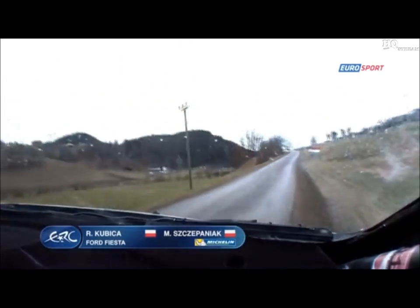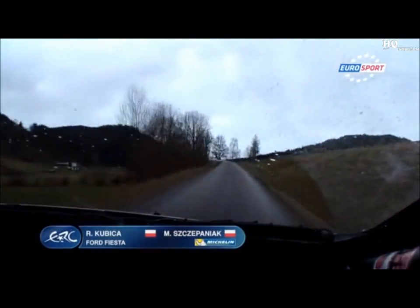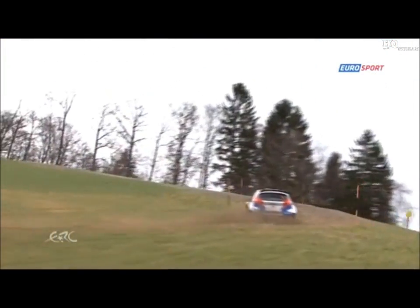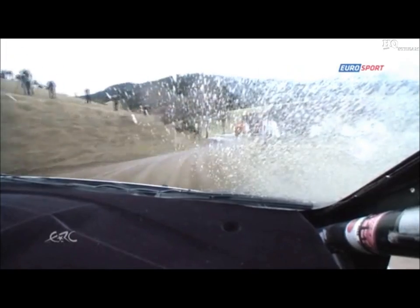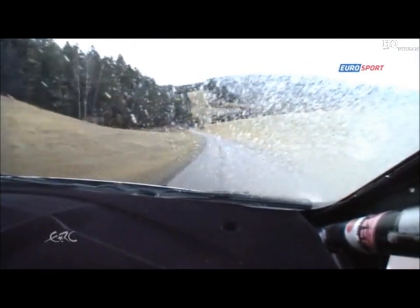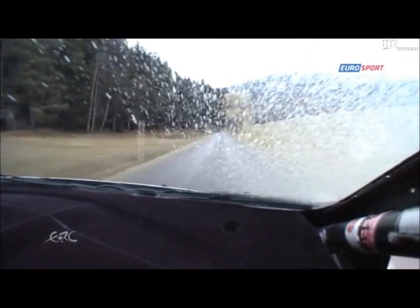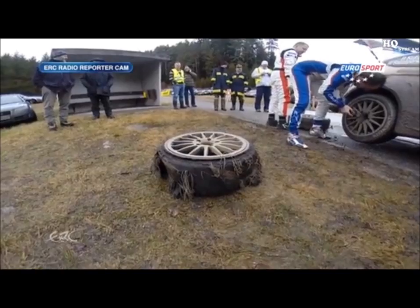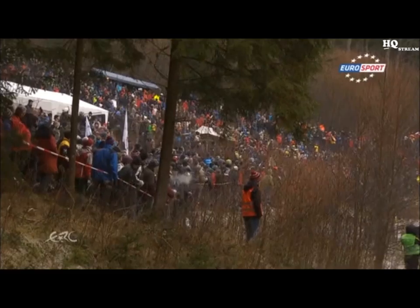Robert Kubica, front right puncture, unfortunately, for the Polish driver. Clipped a stone 7 kilometres into the stage. Wonderful shots, as always, from the helicopter. 22.4 down on Baumschlager. Down to fourth in the standings, 9.1 behind Pech. Changed the wheel on the road section before stage 5.